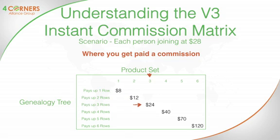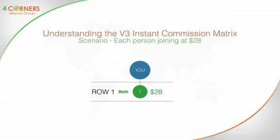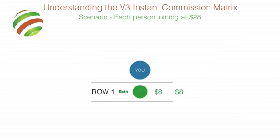All of your row 3 is going to pay you $24 when they buy product 3. All of your row 4 is going to send you $40 when they buy product 4. All of your row 5 will send you $70 when they buy product 5, and all of your row 6 will send you $120 when they buy product 6. Okay, so let's take a look at this from looking at your downline point of view. So what we're going to do here, we'll make an example. We've got Beth, and Beth just paid her $28, and out of that $28, $8 is the admin fee, $20 for the product.